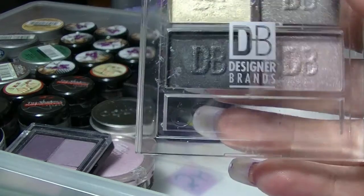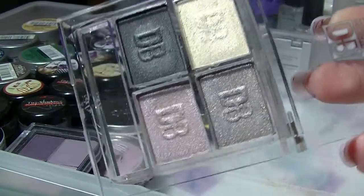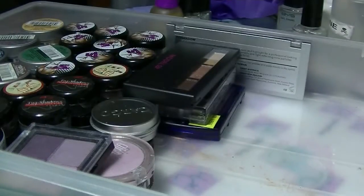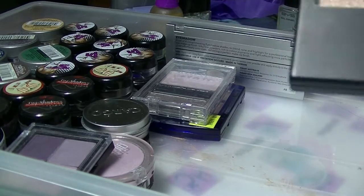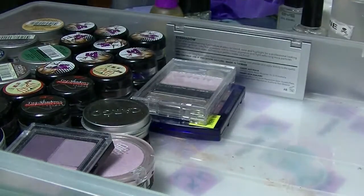This is the Designer Brands Quad in Moonshadow. And they're not bad. Except, again, there's no matte for people who like to use mattes. I don't always like to use matte. So I will use a glittery shadow in the crease. It's just nice to have the option.